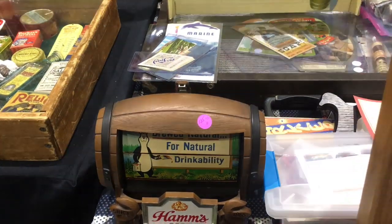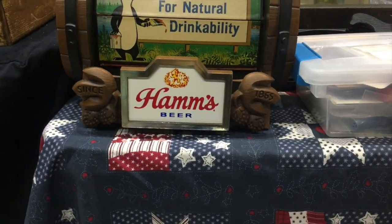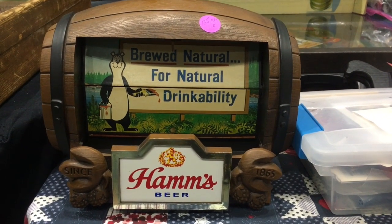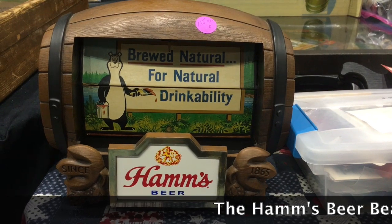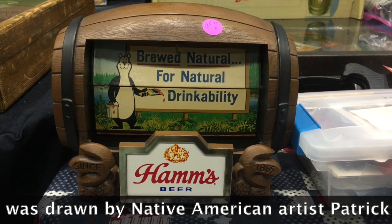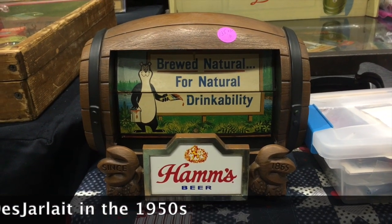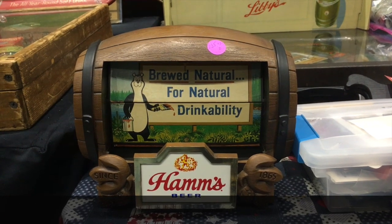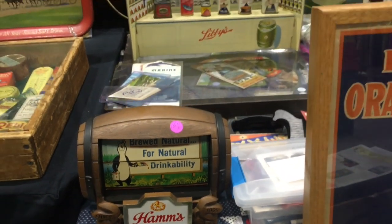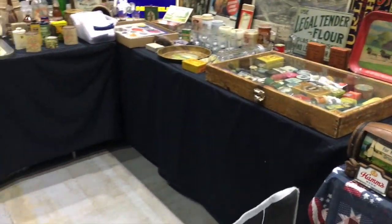And Hamm's beer. This one is a flip sign. If you turn it on right now, it says brewed natural for natural drinkability, but if you go through, you will see that that flips to all sorts of different signs for Hamm's beer, and the Hamm's beer bear is very popular, very collectible. This is probably from about 1970, so a lot newer than most of what he sells, but it's priced $135, and it is definitely worth that price. Hamm's is very popular.